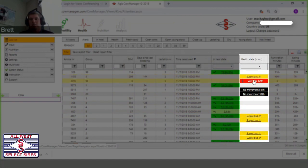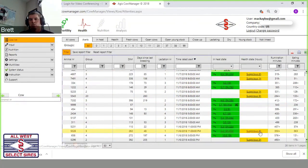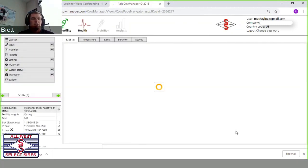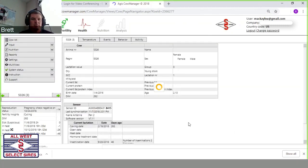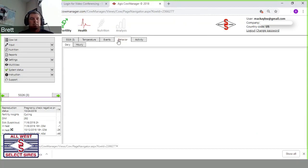So right here, this cow is very sick. She has a temperature and she's one that we need to pay close attention to. She's also only 8 days fresh. Another cow we should pay close attention to would be this one. She's only suspicious, which means she's starting to possibly be sick, but she's only a few days in milk, and so we can look at her graph and see what's going on with this cow.